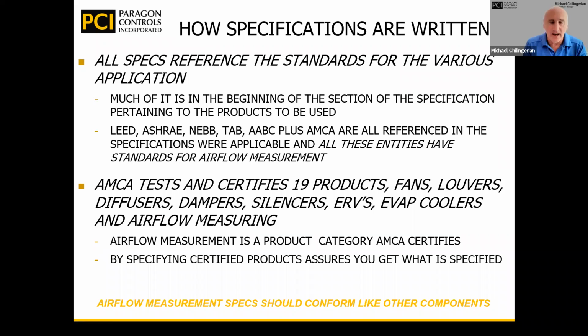You know, this slide, and I think the next slide, I've been using since I started with Paragon. Every spec that we have out there has some boilerplate in there, and they talk about ASHRAE this or NEBB that, or TAB this, and then if they have LEED, they have all kinds of stuff about it in there. And all those things are great, because what they're doing is showing you what the standards are, and we're complying with them, and those are all good things because we're building our buildings to these standards.